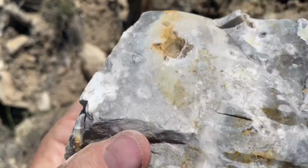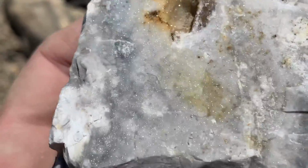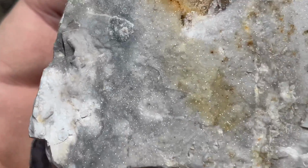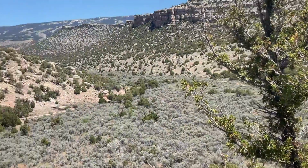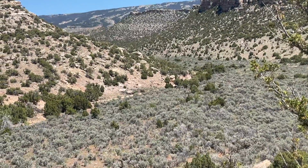Jim picked up this beautiful piece of chert that has all this beautiful sparkly druzy quartz on it. I love, love, love this place. Not just because it has Bear Canyon agate, but because it has just so much beauty. So much beauty. And it's so quiet, except for when people like me yell at my husband downhill.